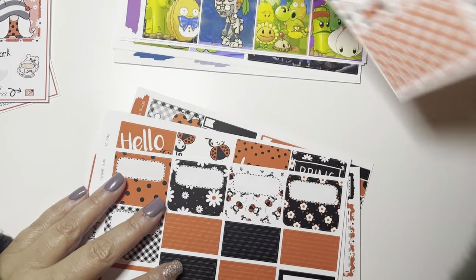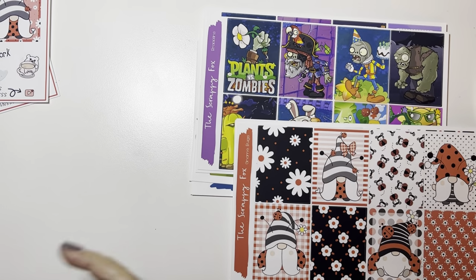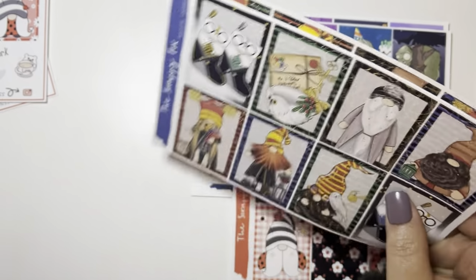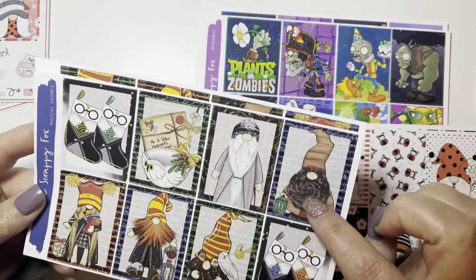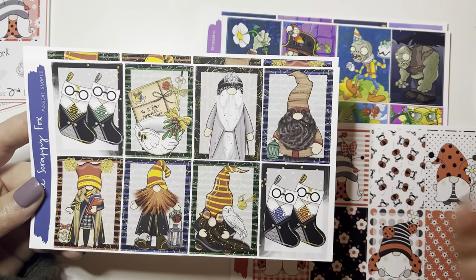Okay, so that one is called Gnome Bug. It's adorable. Let's keep them in frame so you can see them. And then I picked up Wizarding World. Now, I'm not gonna lie to you, I actually made another one, because I have a gardening one that I desperately need in my life. So that one will be coming soon. So this one is Magical Gnomes. I can't. I love them.